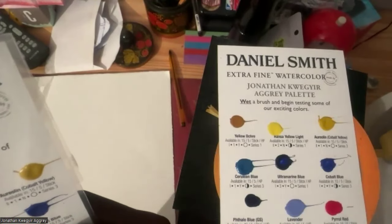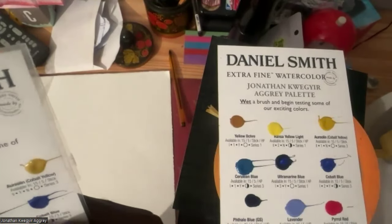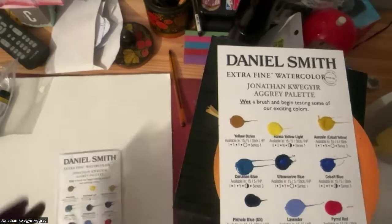And then for the cerulean blue, ultramarine blue, and cobalt blue, it's more for the sea.